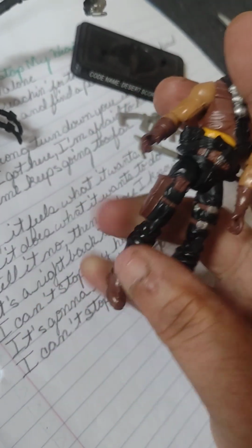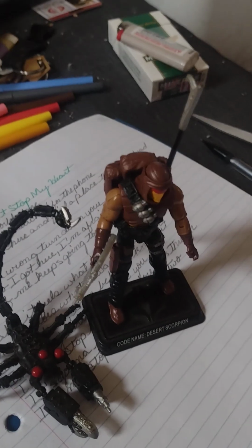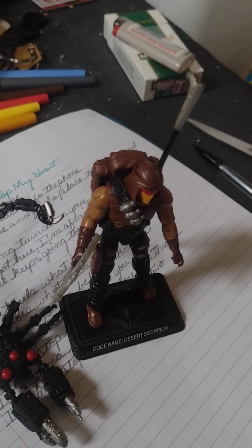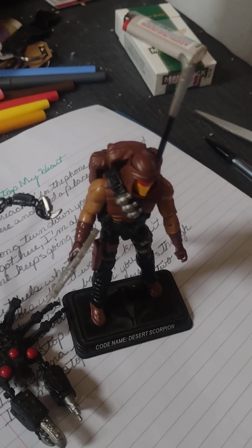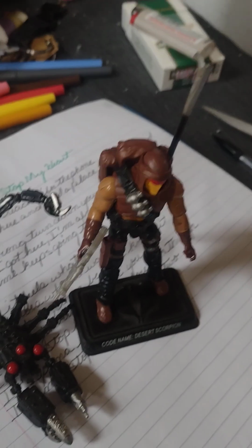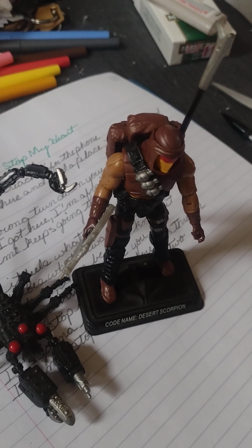So let's go ahead and take a look at this guy all geared up. Here's our Desert Scorpion all geared up, and his robotic Scorpion. There's a lot of differences. Like the file card is different from the vintage figure from 1991 when he was released. The vintage card talks about how being a Desert Scorpion is pretty much a punishment in the Cobra ranks for not doing a good job. But this file card talks about how he's fit for the desert, and he's the best Cobra has to offer in desert combat.